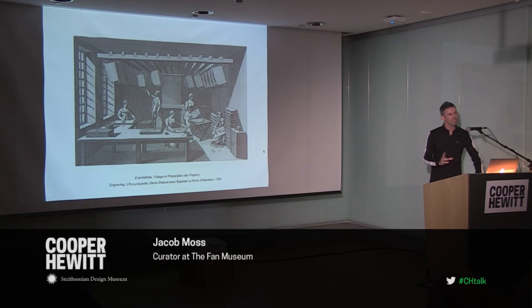Okay, so the process of preparing, painting and assembling fans I think is best described and illustrated in Diderot's Encyclopedia, first published in 1765. This is one of two engravings I'm going to show you, which show a largely female workforce engaged in activities such as the preparation and gluing of the arc-shaped fan papers, and that's what you can see happening here. The small room in which the women work is sparsely furnished and indicates the lowly status accorded to those working on preparatory aspects of fan production.